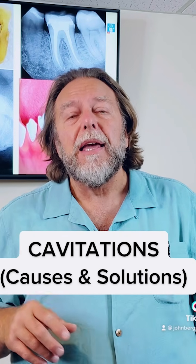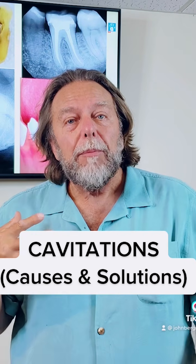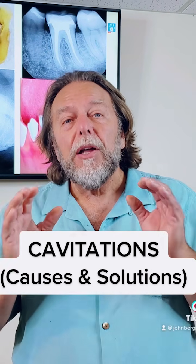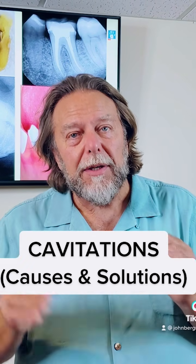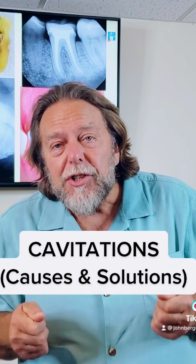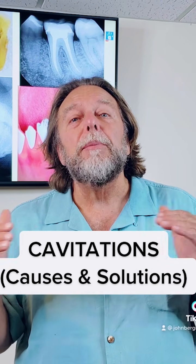Identify cavitations and identify if root canals can be a problem, because even though it's subclinical, so you don't feel it, it could be affecting your entire body. So please look for cavitations. Cavitations are the most overlooked chronic illness, chronic irritant. And I'm talking with fibromyalgia, with multiple sclerosis, with neurologic diseases. Okay, this is one of the most commonly missed contributing factors.